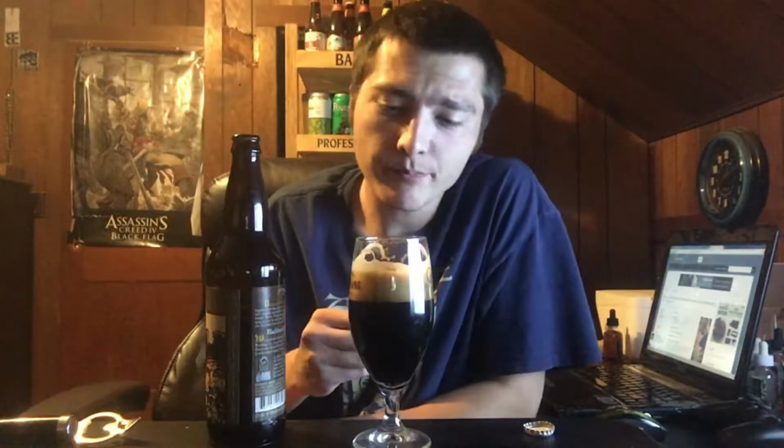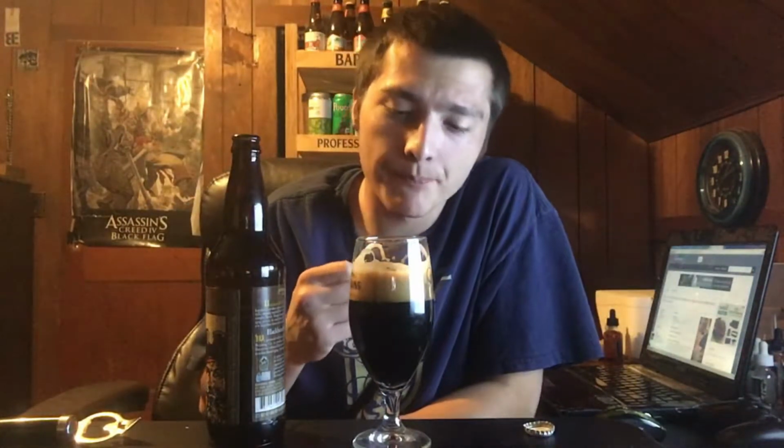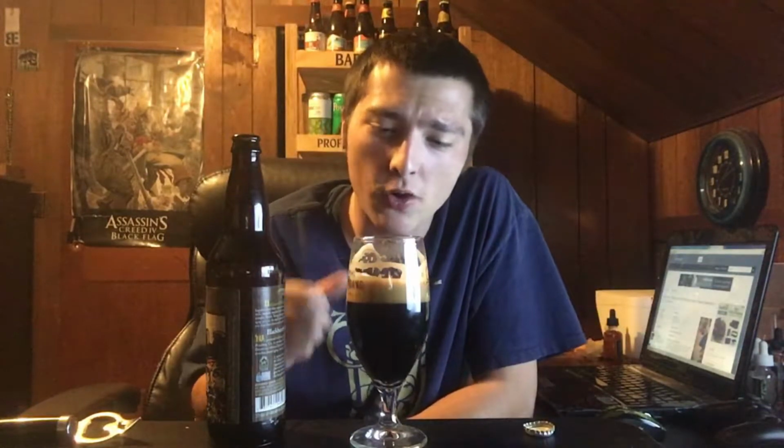With this one, you definitely get a lot of the barrel characteristics in the taste. You definitely get that bourbon taste. This is 10%, so it does have a little bit of a kick to it. You do get a little bit of an alcohol bite. Definitely a really creamy, thick, rich mouthfeel. Creamy chocolate, almost like milk chocolate, with kind of a chocolatey bitterness that you would get with the dark chocolate.